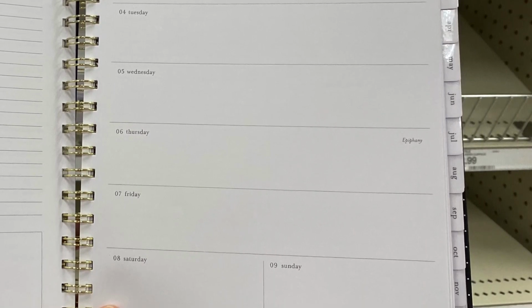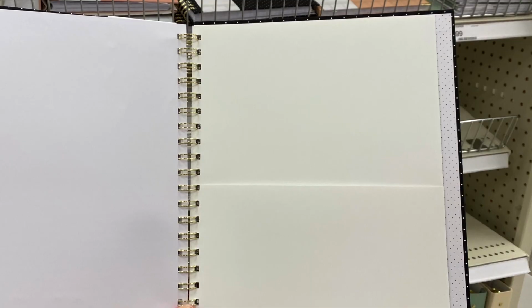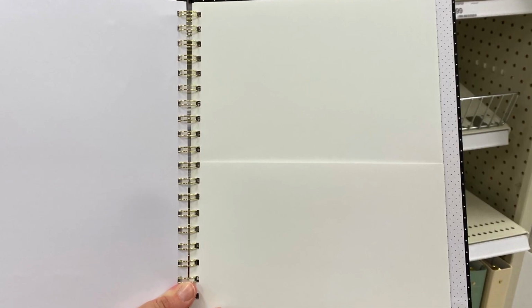Now Saturday and Sunday are not the same size as the other boxes, but that might not be a big deal for you. So it's a really nice planner, maybe better than the last one if you need something more than a monthly. And in the very back there is that little pocket folder, which is really helpful. So I recommend this one if you need something a little bit bigger, a little bit more in depth than the last one I showed you.